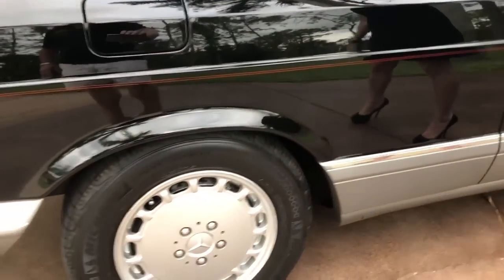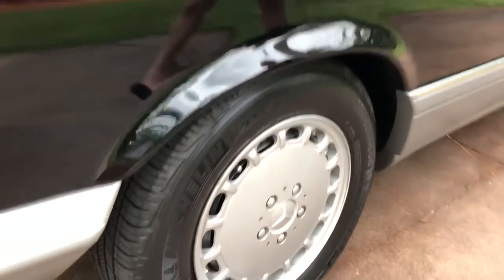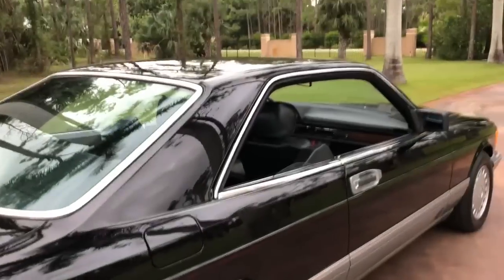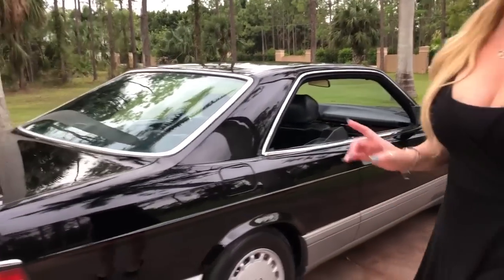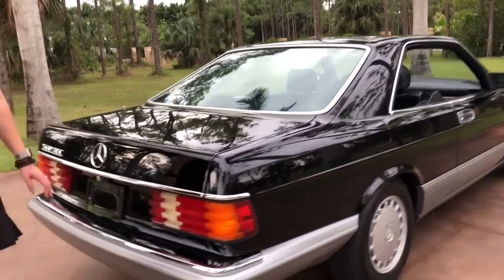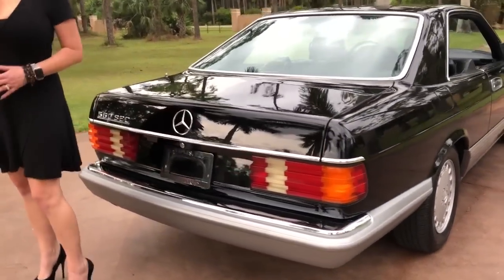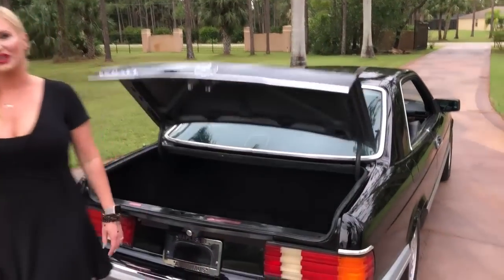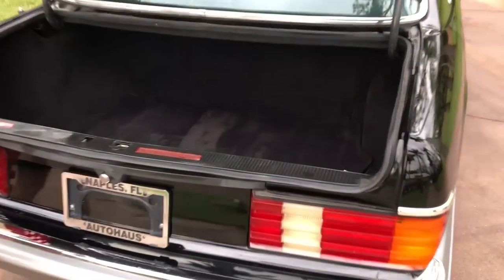Anytime you see a pillarless or B-pillarless vehicle pull up and it's a classic, you know you're looking at a 560 SEC, and that's one of the things that I absolutely love about these classic cars, that you know it when you see it. It's undeniable. If you've ever seen a 560 SEC, you know it if it passes you on the street or whenever it is pulled up in front of a building.